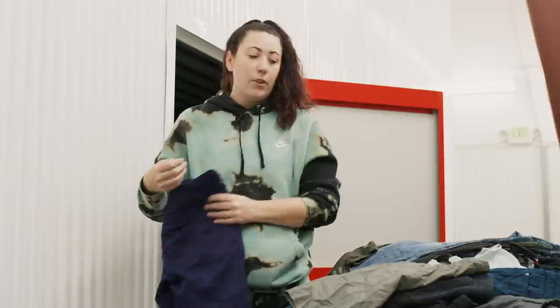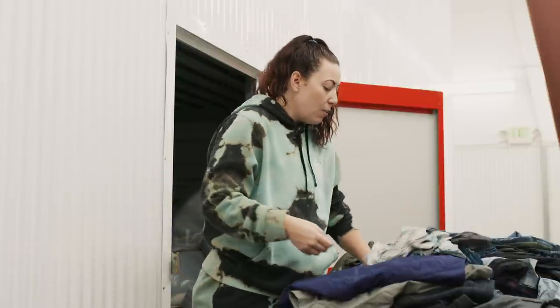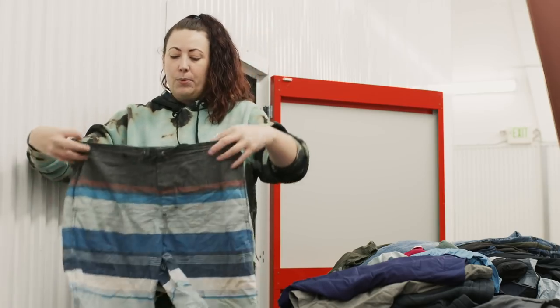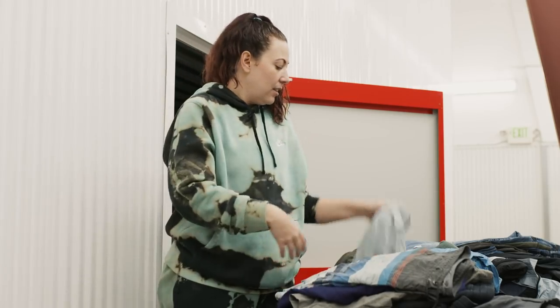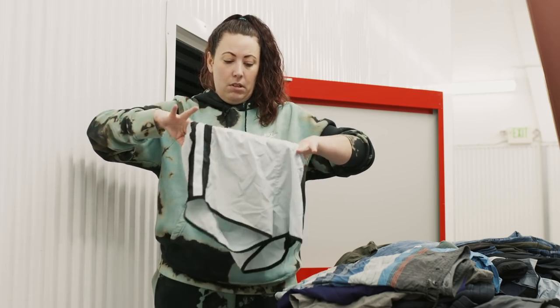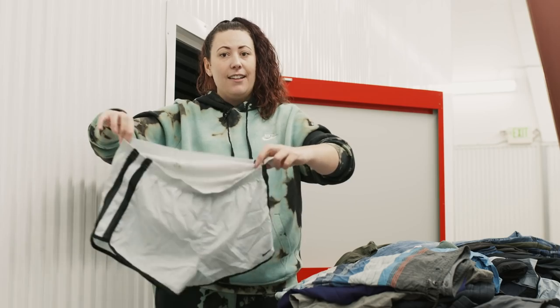I don't know. Bermuda shorts. There is so much stuff in here. Another pair of Quicksilver board shorts and another pair of running shorts. Oh, the elastic is bad in these.